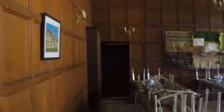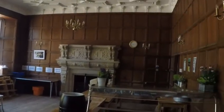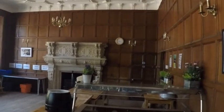We go into our dining room, what we know as the dining room, but the Basley family would have known it as the billiard room, with its beautiful oak panelled walls and that beautiful fireplace at the end. This is where a billiard table would have been, and they would have had recreational games in here.